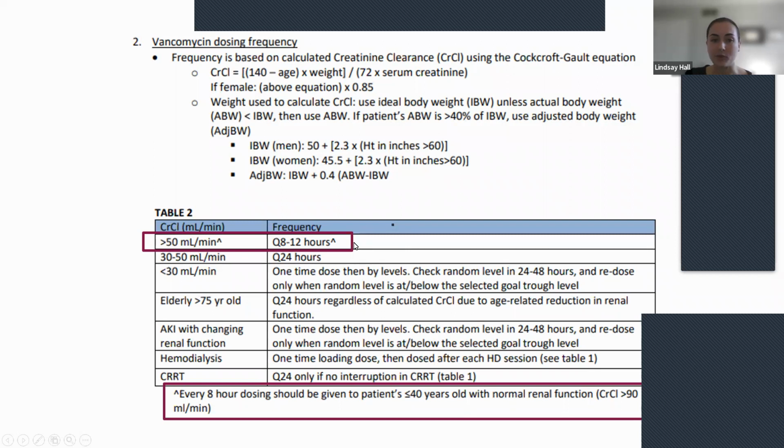And this is just because we've seen both in our institution and within studies, when you dose patients that are older than that with worsening renal function, you're more likely to have supratherapeutic troughs and AKIs or kidney injuries. So we're a little more conservative in doing every 12 hours.